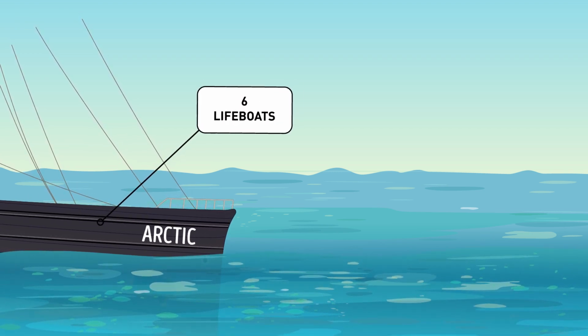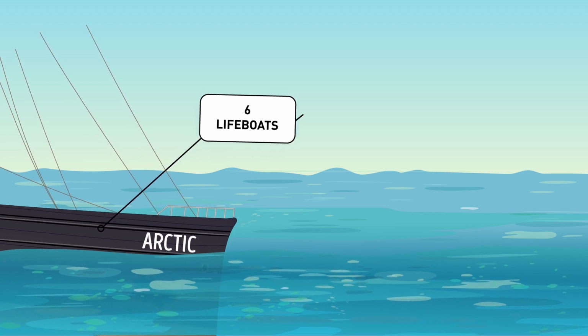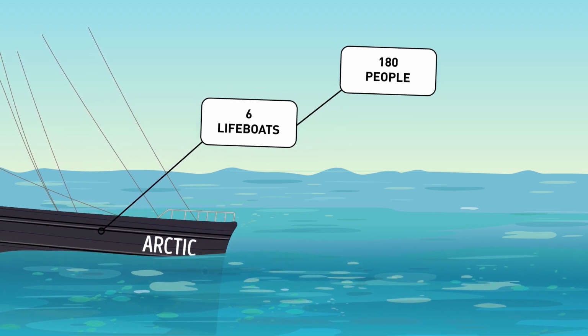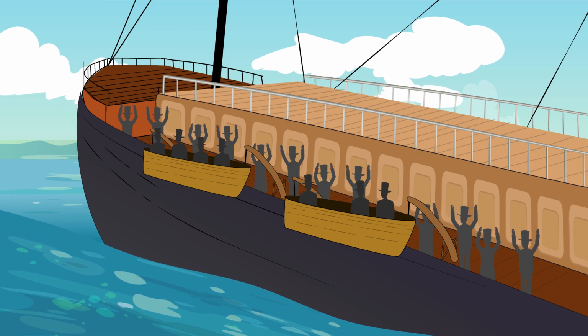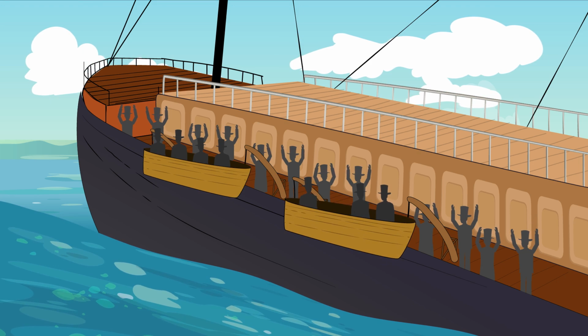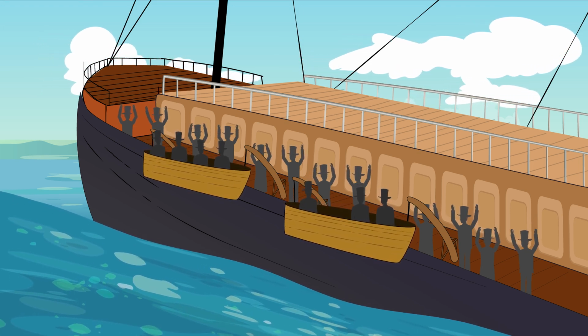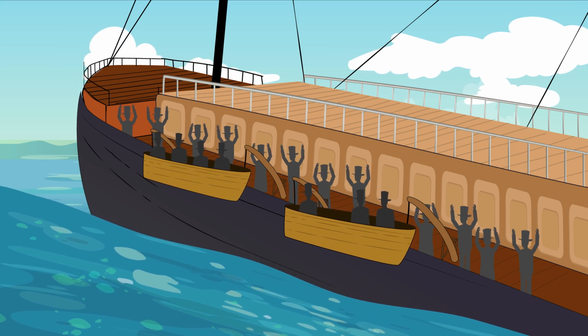At the time, maritime law allowed for the Arctic to carry only 6 lifeboats, only capable of saving 180 people. The crew and some of the passengers managed to push their way aboard and took most of the seats on those boats. Things were pretty wild, and everyone forgot about their manners, not letting the ladies and the youngest ones board first.